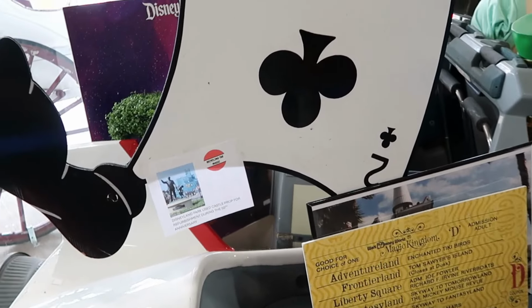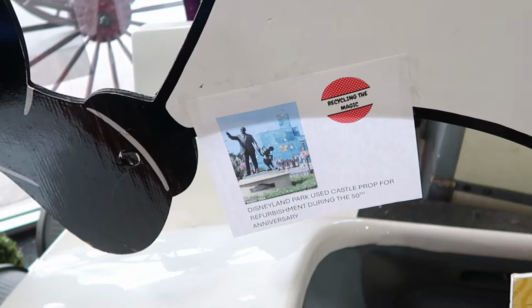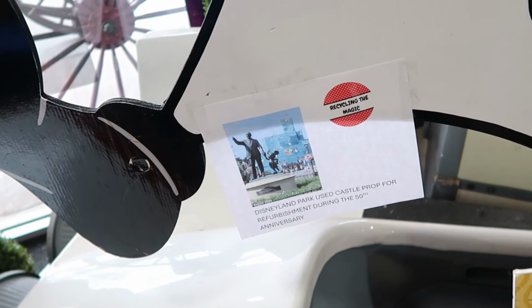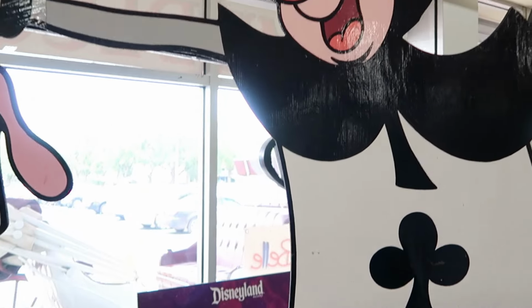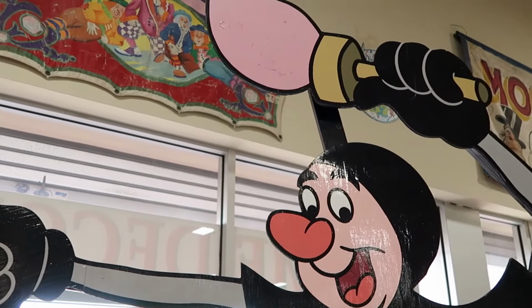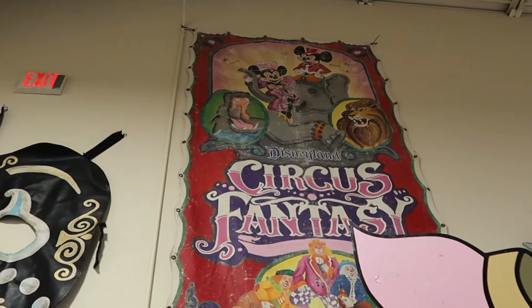You'll even find things like over here. Let's see what we got doing. This is a Disneyland Park used castle prop for the refurbishment during the 50th anniversary celebration. But this thing is absolutely massive, crazy cool. And check out some of the banners up there. You have the Disneyland Circus Fantasy.